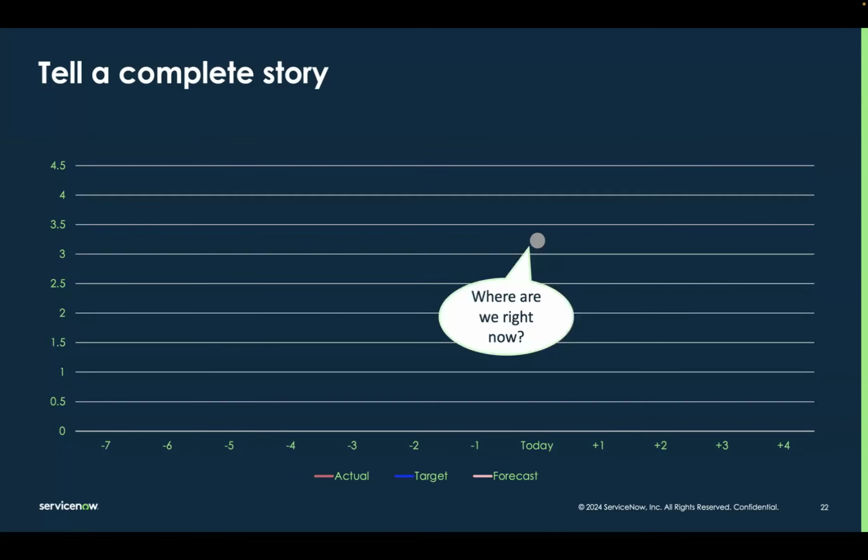Now, the reporting on the platform is fantastic at helping us ask and answer one very important question. Where are we right now? Which is a very important question for so many operational use cases. But if I came to you and told you that you had 118 open incidents right now and asked you if that was good or bad, just by knowing where you are right now, you wouldn't have all the information you need to answer that question.